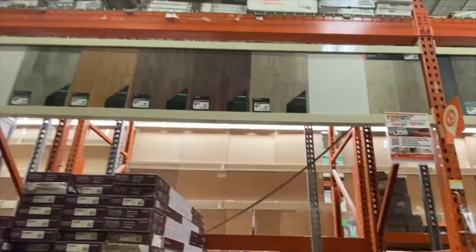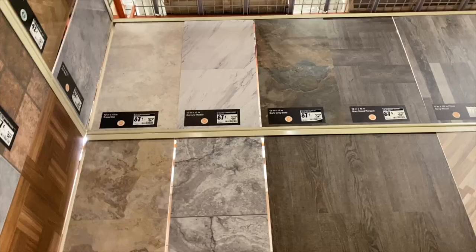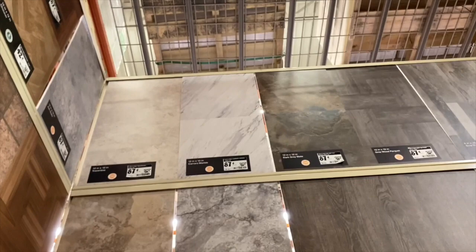Okay, so I'm just here at the flooring. These do seem a bit expensive. I'm gonna see if I can find something cheaper. So those ones are the ones that I like. Which would be, I think, the one that I want. And each tile's 87 cents.